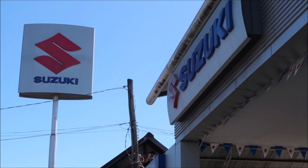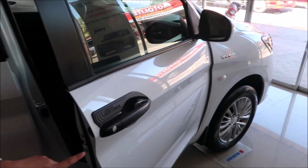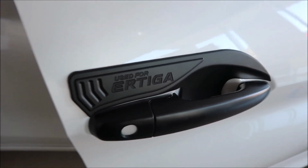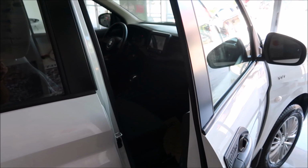We're here at Suzuki Autos and we're going to go in and look. By the way, sir, all these things, the door handles, are part of the accessories. Oh, this is the accessories. Yes. We're with Roxanne here. She doesn't want to be on camera, but she's here. She has all the information on these Suzukis. These are brand new Suzukis.